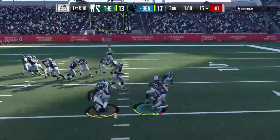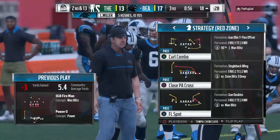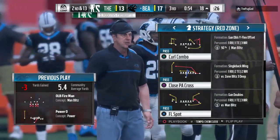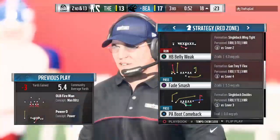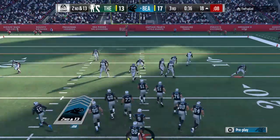A first down carry now for Miller. And they're going to lose some on this play. Being knocked back to the 18. A loss of a full 3 yards, and now it's second down. Second down and a little ways to go here. 2nd and 13.